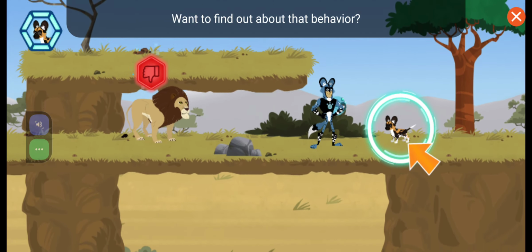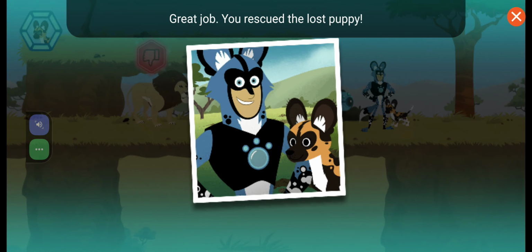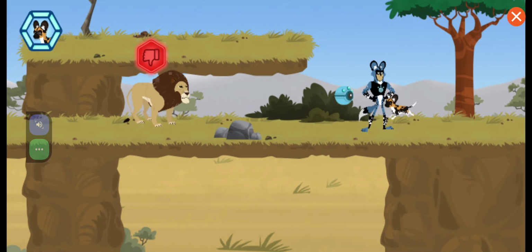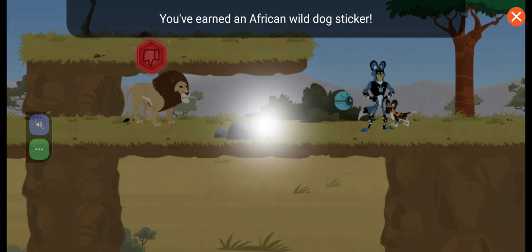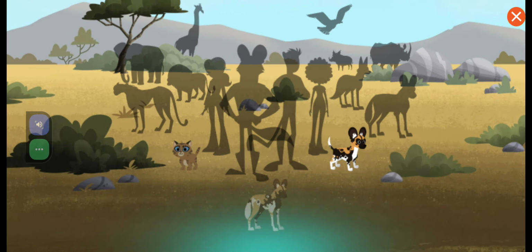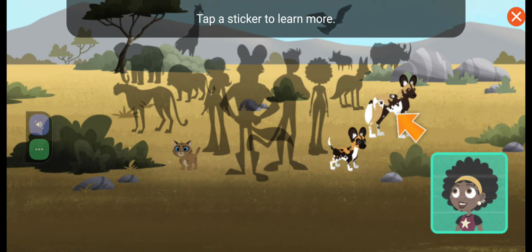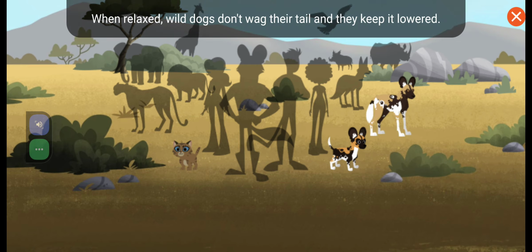Want to find out about that behavior? Great job! You rescued the lost puppy! You've earned an African wild dog sticker! Good job! Tap a sticker to learn more. When relaxed, wild dogs don't wag their tail and they keep it lowered.